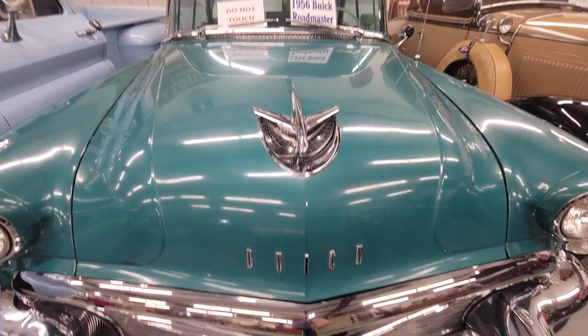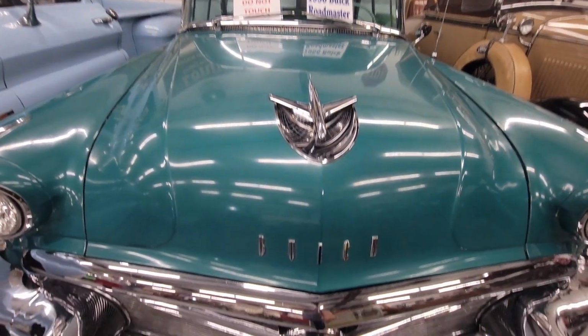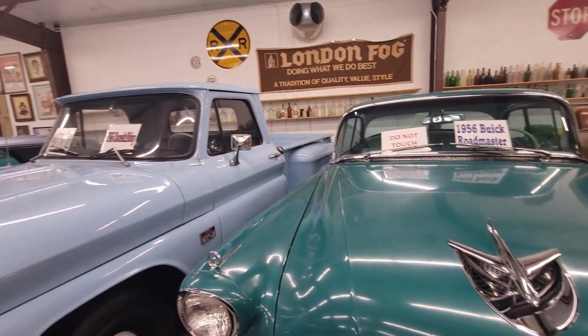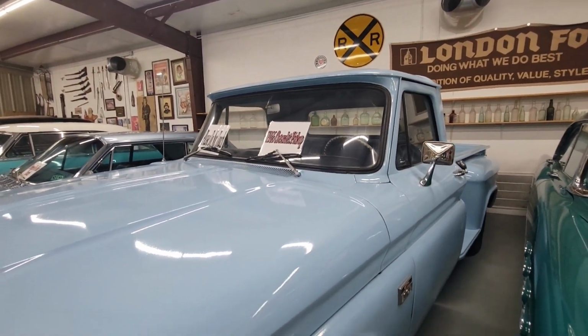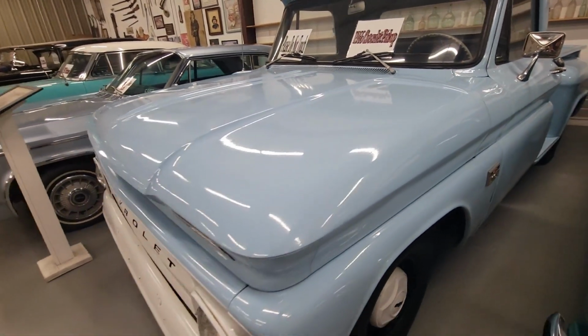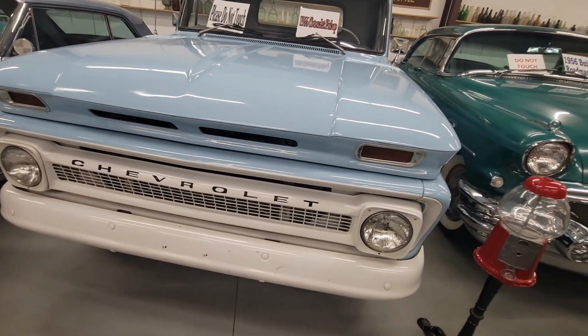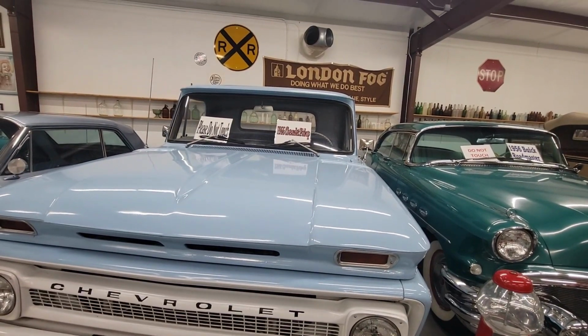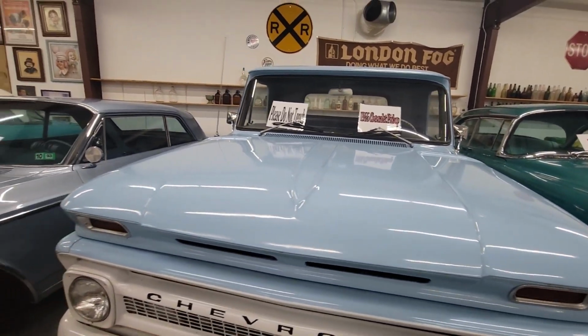Now this one right here is a 1956 Buick Roadmaster. Now, I cannot get between it because there's a truck sitting here, which is a 1966 Chevrolet. That's a sharp looking truck. That's a sweet looking truck. My cousin's got one just like this.